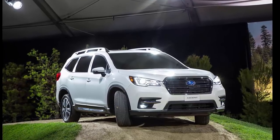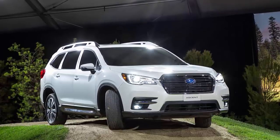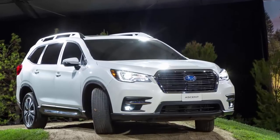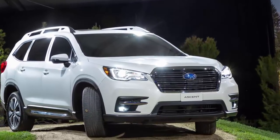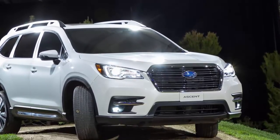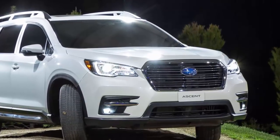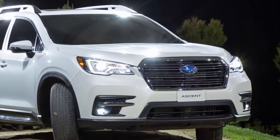Subaru's new 3-row SUV, the 2019 Subaru Ascent, will start at $32,970 with destination when it arrives at dealers this summer. That price is for an 8-seat base model with a second-row bench seat and includes all-wheel drive, standard for all models, and Subaru's EyeSight safety and drive assistance technology with forward collision warning, automatic emergency braking and adaptive cruise control.